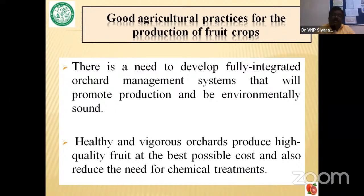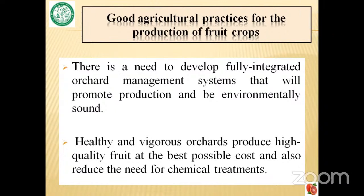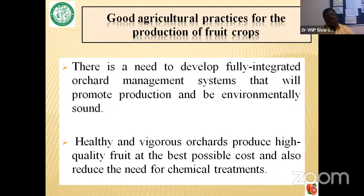Then coming to the climate, not all the climates are equally suitable for all the fruit crops. So we need to identify a right climate by seeing with our experience only. As we cannot change the climate, we need to identify a suitable fruit crop as per the climate. Planting methods. As you are all seeing, there are so many methods of planting, like high density planting, ultra high density planting. Intercropping systems are followed here and there.